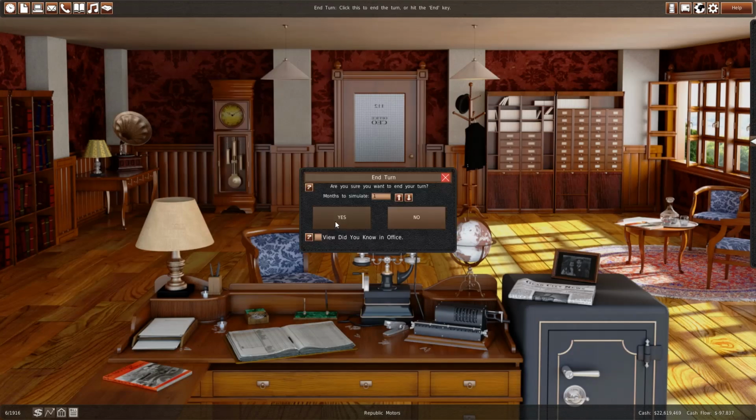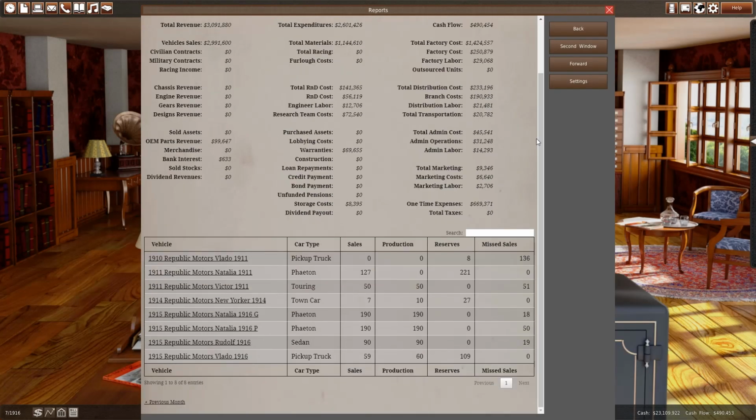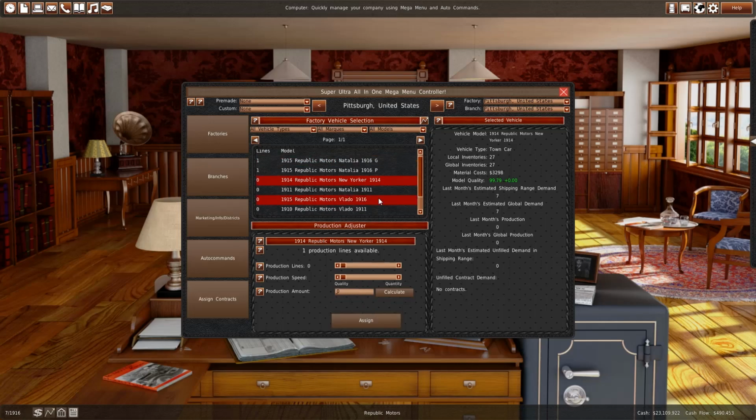That's really good. So let's end the month. See, even though we had one-time expenses, we're still in a massive profit. So Vlado, I think I'm going to end the production of Vlado. The 8 cars aren't worth it. Natalias, we still have 221 in reserves. Victors, New Yorkers, we got 27 in reserves, so I think I'm going to stop production for now. Or actually, let's drop it to just producing them. New Yorker here, let's just produce 5.